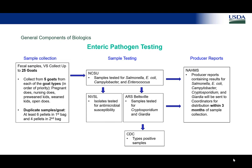Pregnant does, nursing does, pre-weaned kids, weaned kids, and open does. If one of the goat types is not present on their operation, then you're going to collect samples from the next highest priority goat type to up to 10 goats in each type.